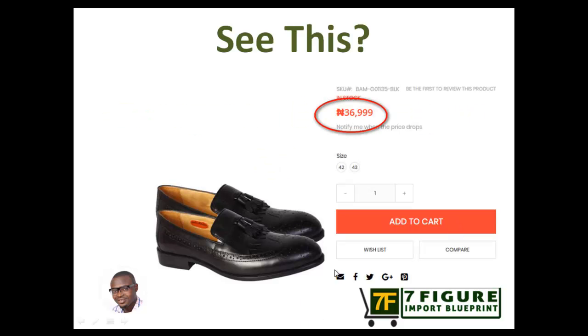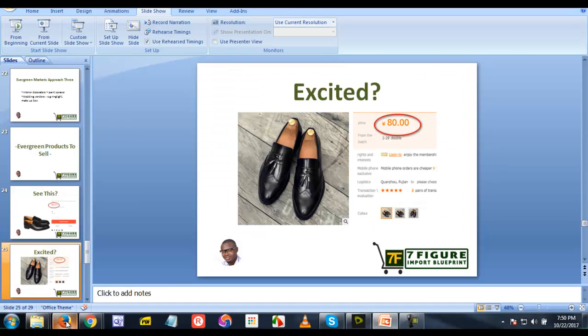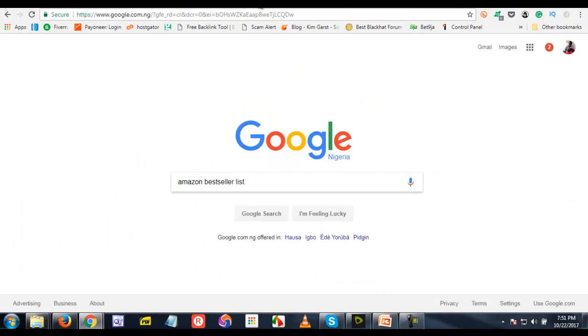Now, for the example I was making, I quickly did the research and I came up with this. This is a product on one of the sites online. This particular product sells for 35,910 naira, that is eventually 37,000, right? And you think, whoa, this is a good deal, this is a lovely tassel shoe, blue, and you're happy. This same shoe sells from one of my import sites for 80 yuan. 80 yuan is less than $10. Let's just quickly go there and search.